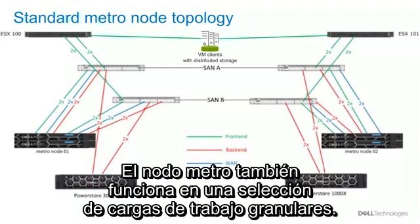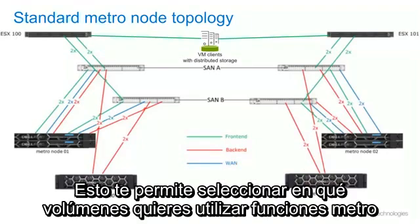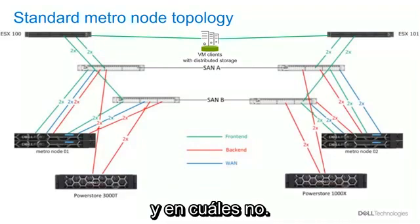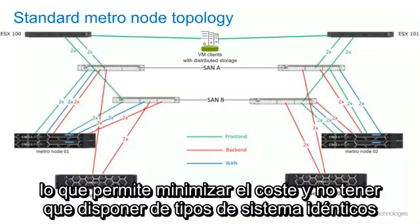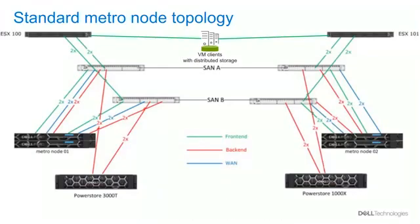Metronode also works on a granular workload selection. This allows you to select which volumes you want to use Metro capabilities for and which you do not. You are not forced to go all or nothing. This helps minimize cost and negates the need to have identical system types at each location.